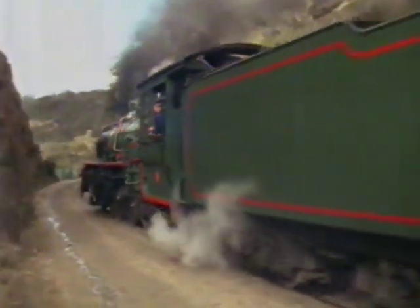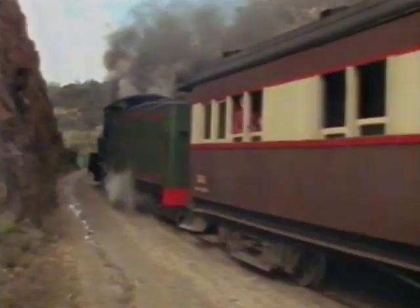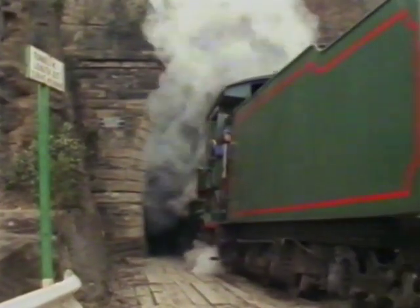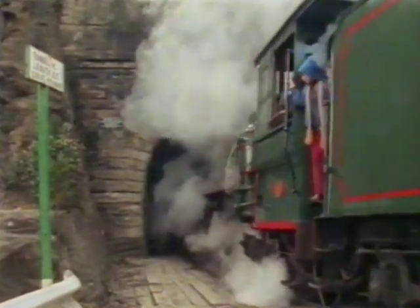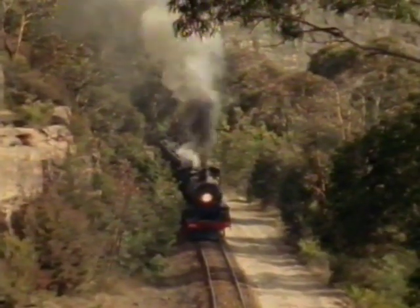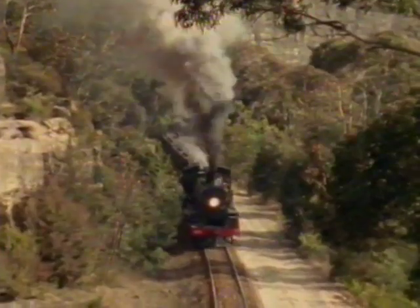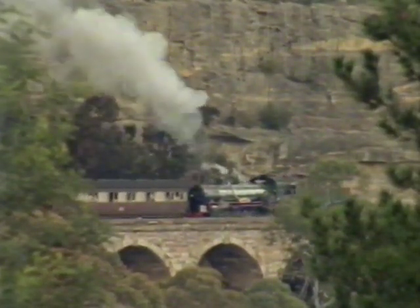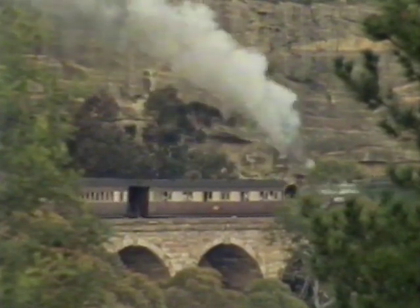To the uninitiated, the zigzag can be a little confusing. Backwards, then forwards, up the mountain, down the mountain, turn around and repeat the process. At first, the logistics of the operation probably appear much the same as they would have nearly 120 years ago, with the train being pushed and pulled from the bottom to the top and back again.